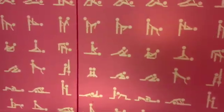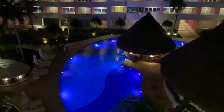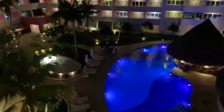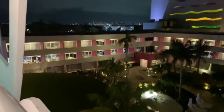Standard table and chairs. The chair and table could be better, but you know, look at that. So this is the quiet pool with a little bit of lounge area.